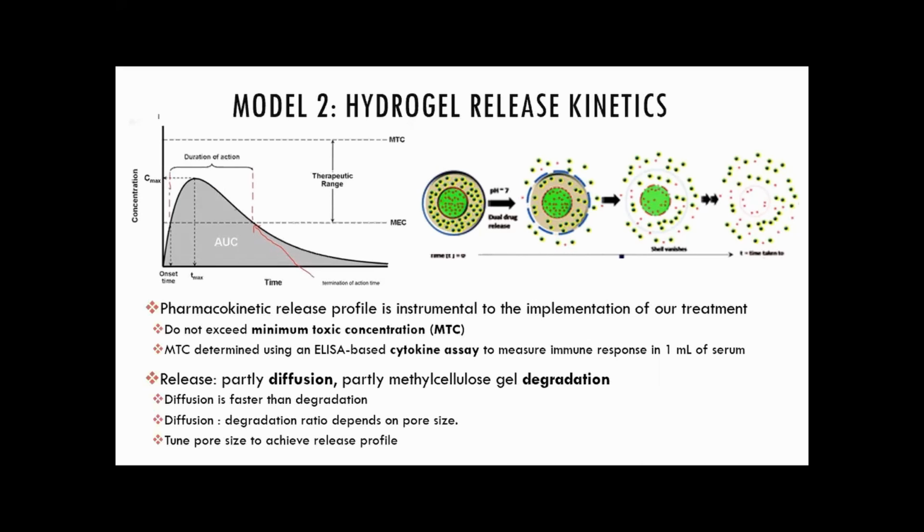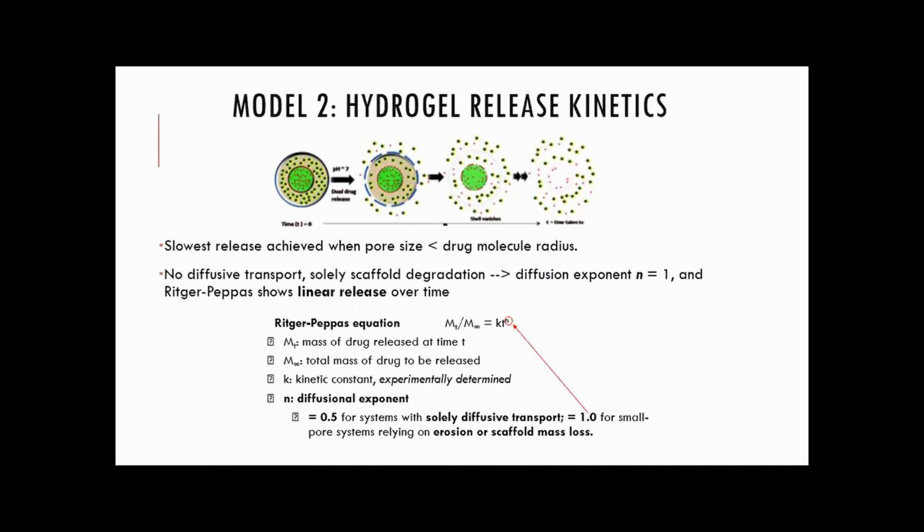Depending on whether we want to go faster or slower, we can tune the pore sizes in the hydrogel to make the system rely more on diffusive transport or degradation of the gel. So if we make the pore sizes smaller, then we can achieve a system that relies entirely on degradation, which is a very slow release profile. And that type of system has a diffusional exponent of 1 in the Ritger-Peppas equation. So that's a linear release profile, which would be the most controlled.